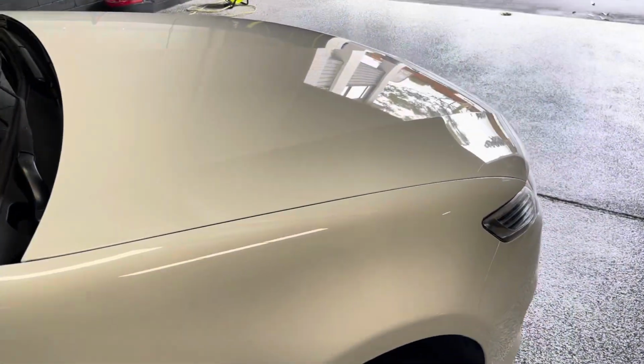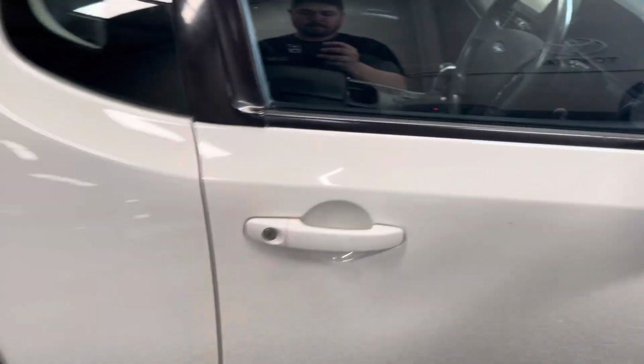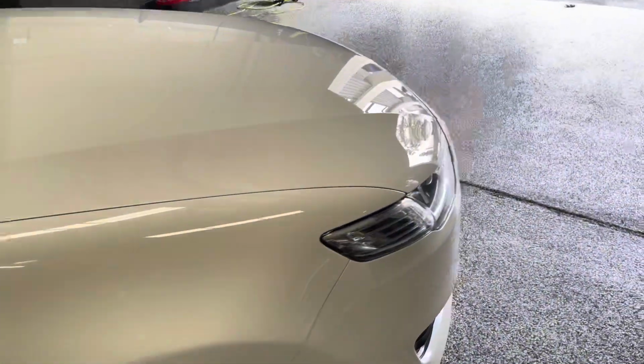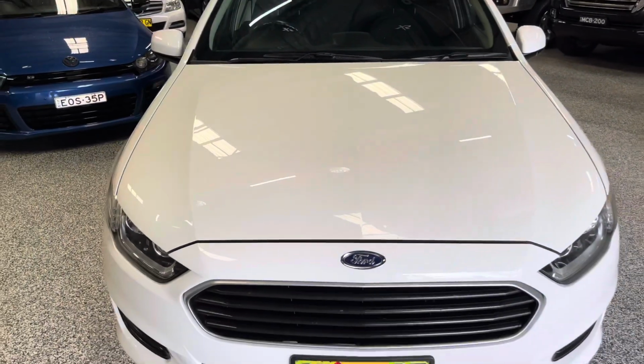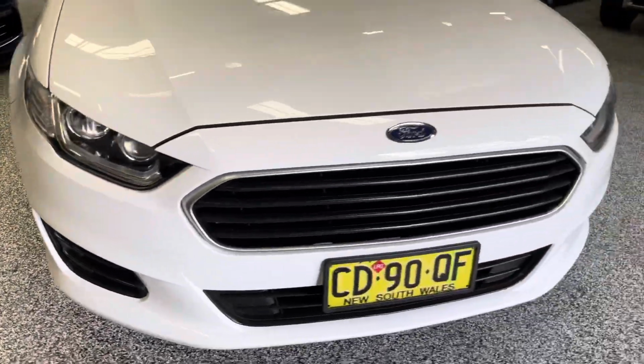As far as the body goes, once again, fairly tidy. No hail on the roof or anything like that. So we have a couple of light marks, as you can see here, but they have been professionally touched up. As you can see, fairly tidy on these panels. A couple of light dents in the bonnet, but otherwise, for a work vehicle, it is actually quite tidy. There's no major damage on the car at all.